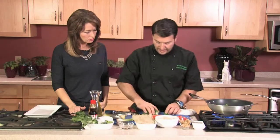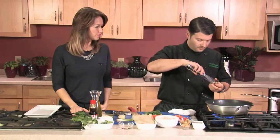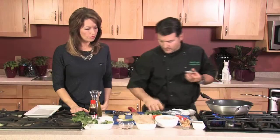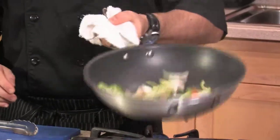Then I'm gonna take the stems, or the bottom half of the bok choy, and throw them in, because they're a little hardier and will take a little bit longer to cook. So you're gonna wait on the leaves of the bok choy. Yes. Now, we have some garlic. Throw some garlic in there, and that's just simple pureed garlic. Just keep moving it around.